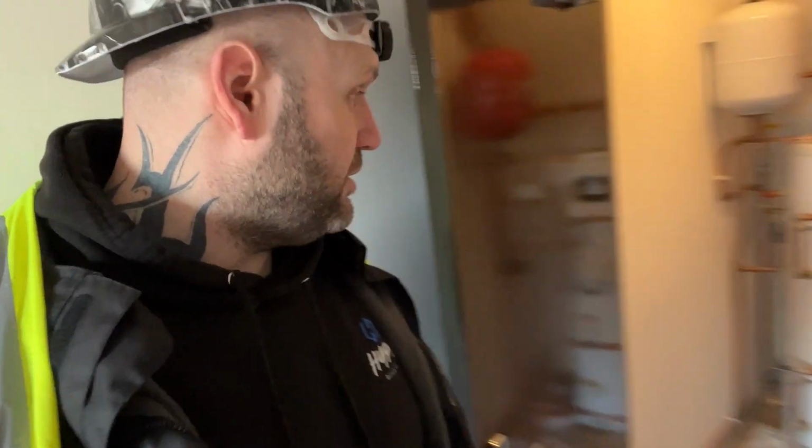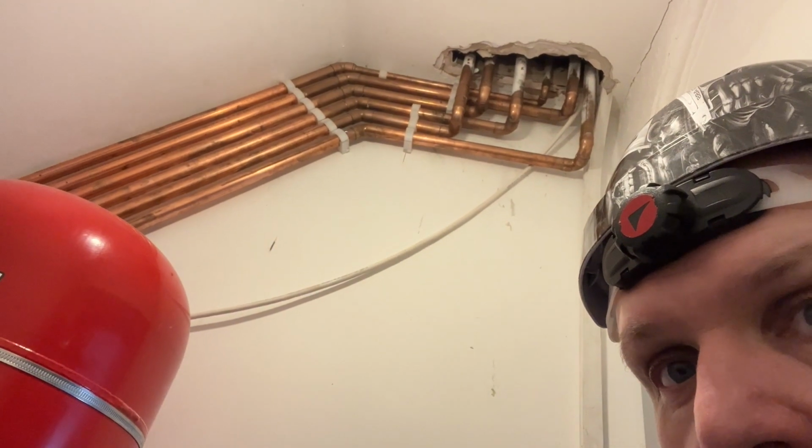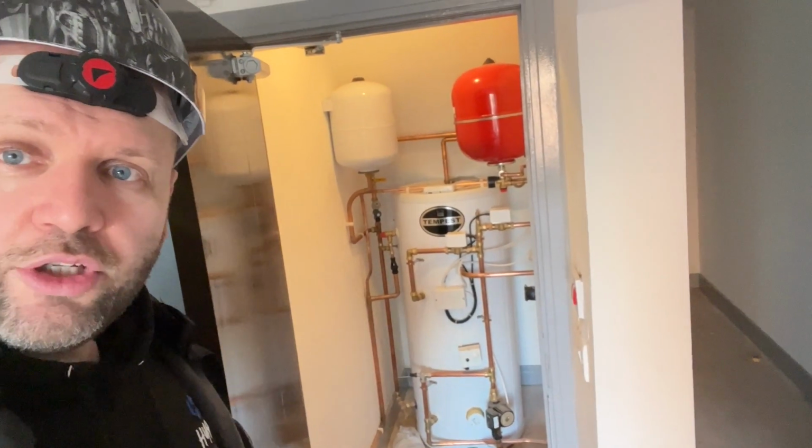So yeah, it's actually quite neat as well. Plumbers get a little bit of a pat on the back for this. Look at that, look at the copper work. Beautiful. To my plumbers watching this, well done lads, that is a proper job.